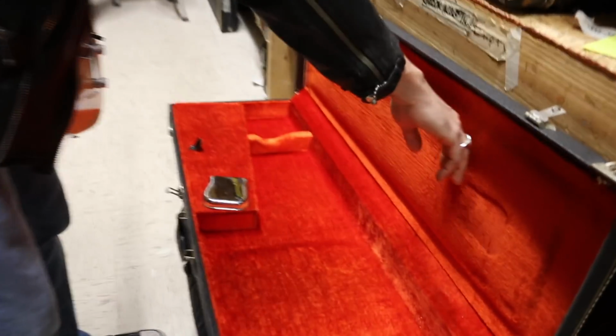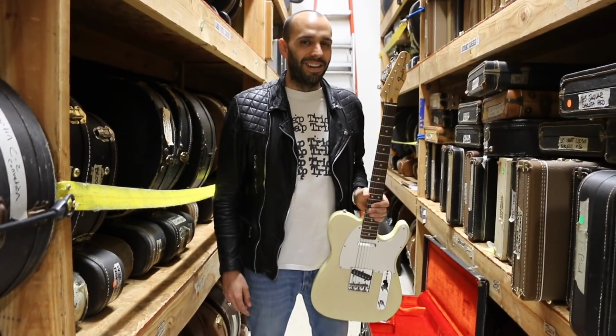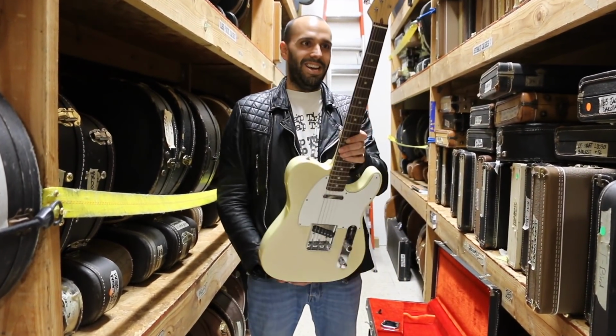Jen, what do them nails look like, girl? They're white. Bridge cover. It's even got the original strap in there. What a way to bring it on back. Haven't done this in about 10 days, guys.